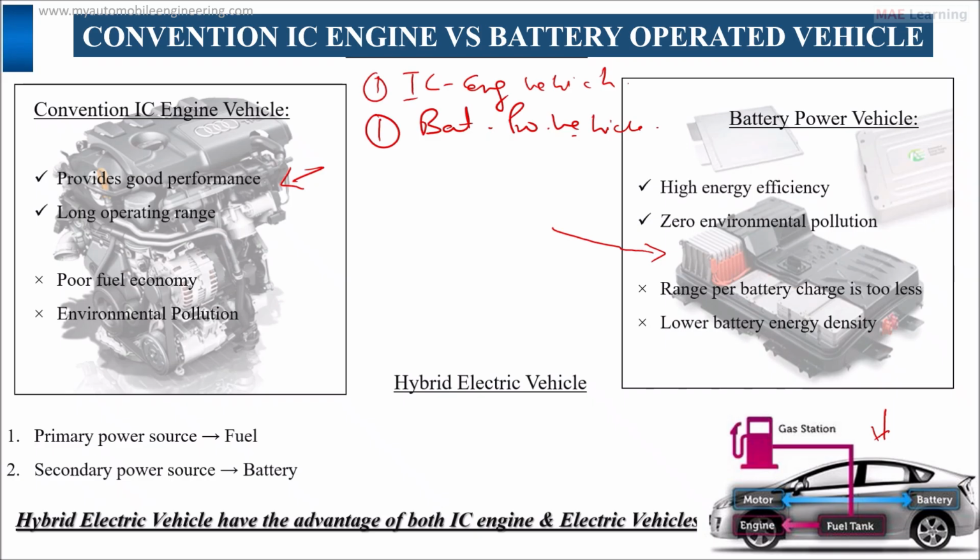Let's discuss some advantages. These cars use energy very well, so they are very efficient, they create zero pollution, which means clean air everywhere, and they are very quiet when running. We cannot hear any sound from these vehicles. There are some disadvantages also. The distance they can go on one charge is less compared to petrol cars, the battery capacity is still not as high as we want, and charging stations are still not available everywhere. These are the disadvantages related to the EV.